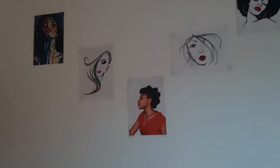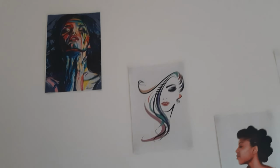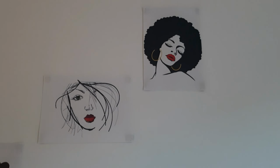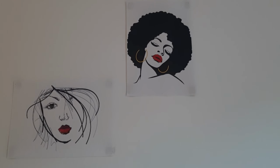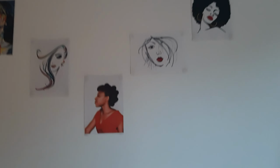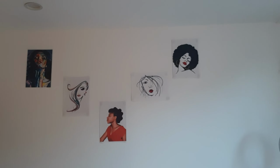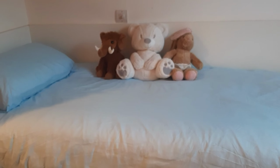Okay, from the top here I have some face paint kind of photo, just to show the face. I just wanted to spice up my room and have something beautiful, so I have this face photo, and this is me right here. Yeah, so that is what I have above my bed area. And here I have my lovely bird.